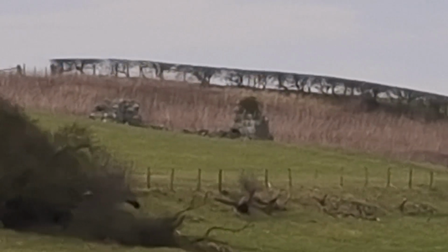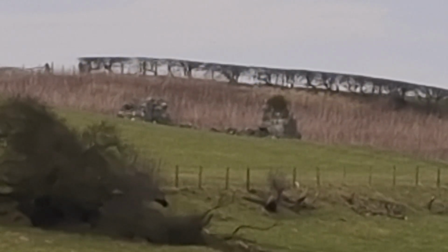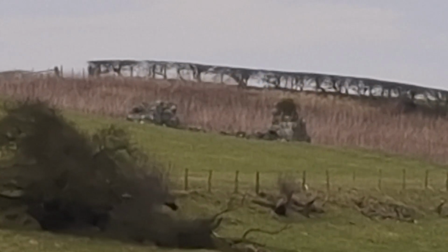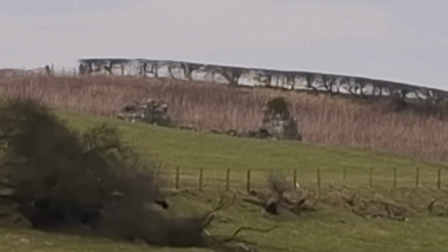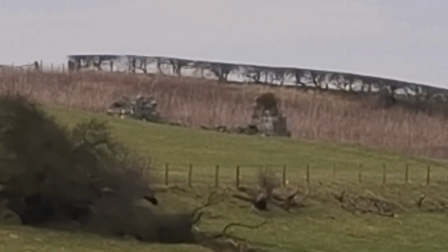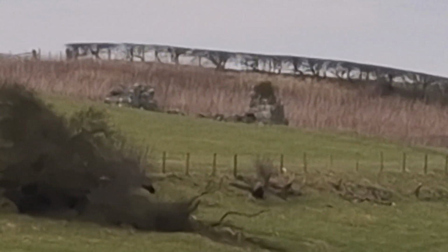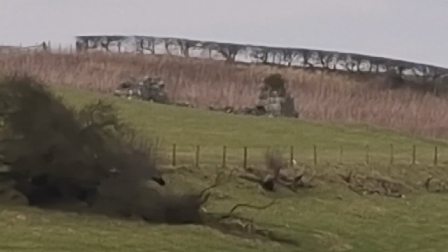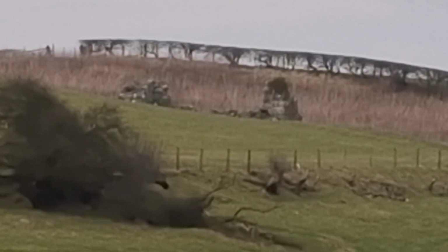Hello, I'm trying to keep the camera very steady here. What you're looking at are the scant remains of Cappleside Hall, and this is in the fields on private land, so we've zoomed in as close as we can near Beetham in Cumbria, the other side of the road from Beetham Hall. Not much is known about it.